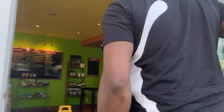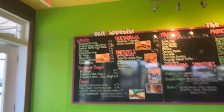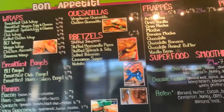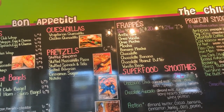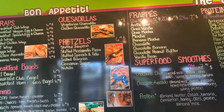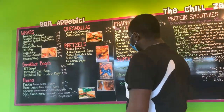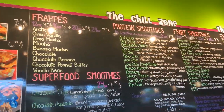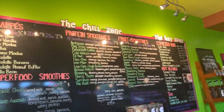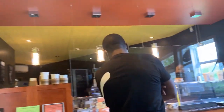We decided to end our day at Experience Café and Smoothie Bar in Embrun, Ontario. There's the cutest little shop with a little bit of everything to fuel you up for the day. We decided to stop here for something a little sweet. Whether you're wanting a wrap, breakfast bagel, paninis, quesadillas, soft, chewy, warm pretzels, sweet or savory, protein or breakfast bowls, they have you covered. Or maybe you'd like a drink after a walk or bike ride on the nearby trail. Lots to choose from with frappes, superfood smoothies, protein smoothies, fruit smoothies, and espressos.